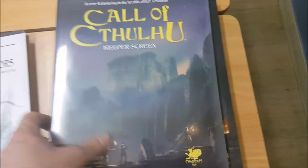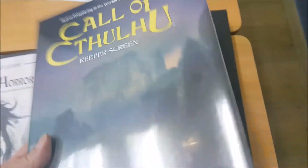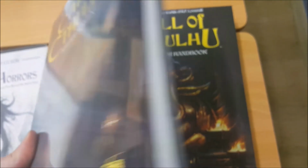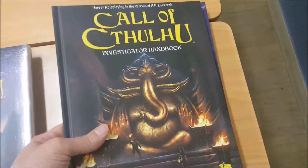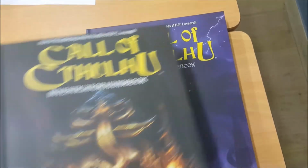And that's it. I'm not going to open the screen now. I'm going to save it for another unboxing, its own individual unboxing. I will note that it has a book and a screen. It's very, very solid and significantly heavy. And the Investigator Handbook and the Keeper Rulebook with its slight blemish.